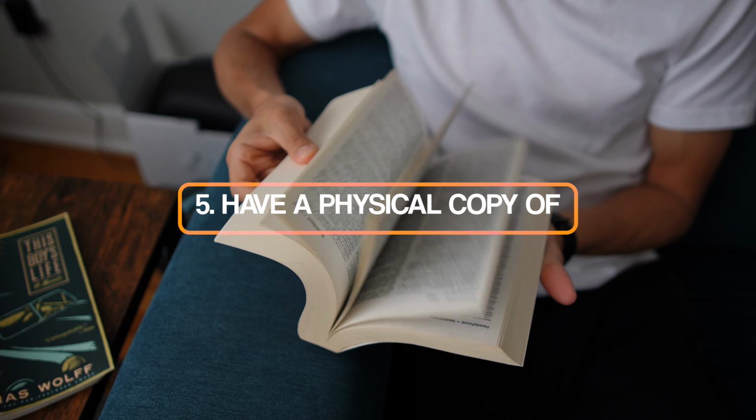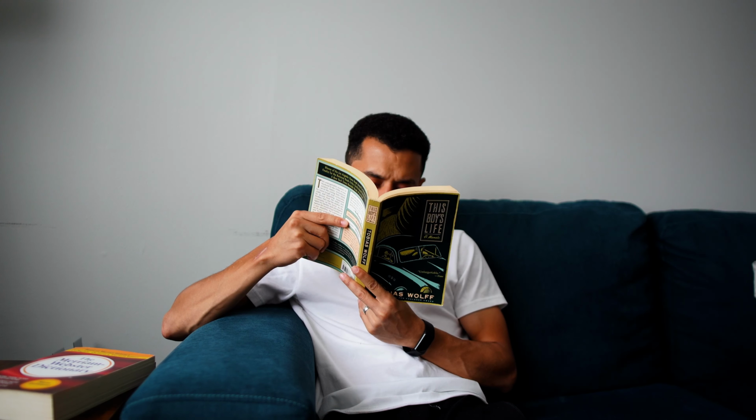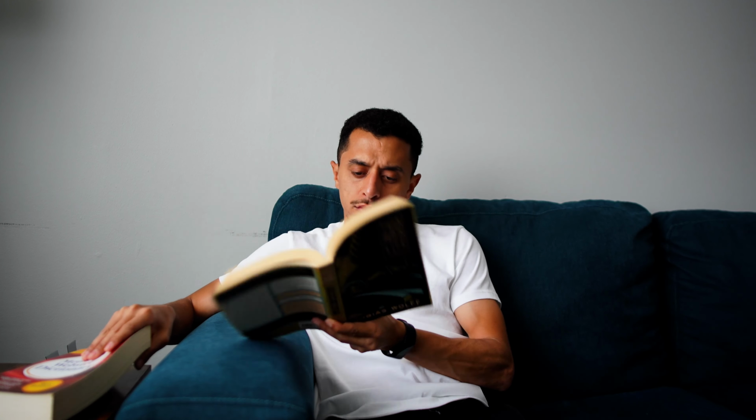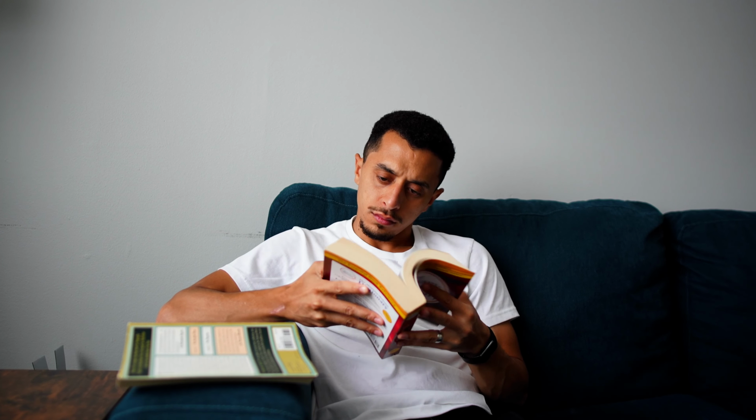Tip number five, and this is a wild one, is having a physical copy of a dictionary and a thesaurus. Thesaurus. Yeah, nice. I can pronounce things. This is advice I received from one of my writing teachers: to have a dictionary while reading and look up words that I find interesting or vital for that specific story, that make the sentence stand out.